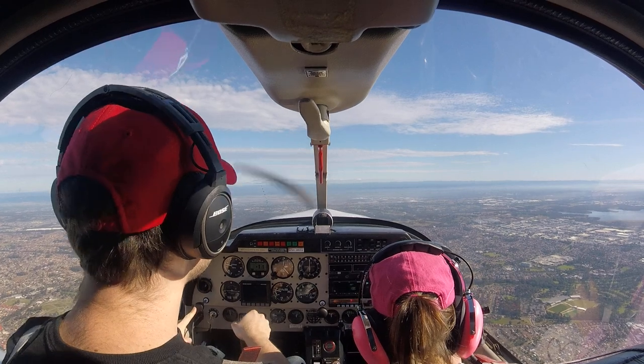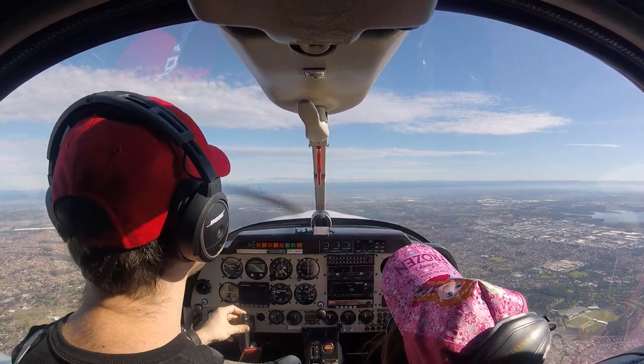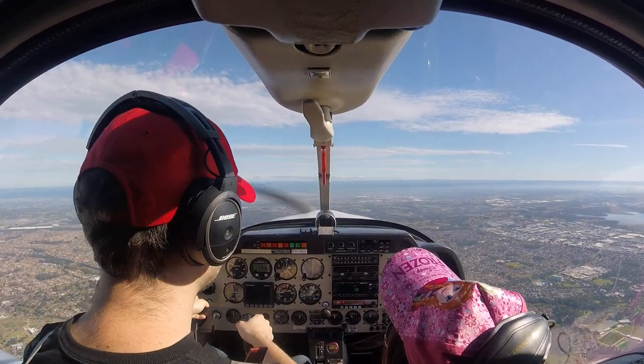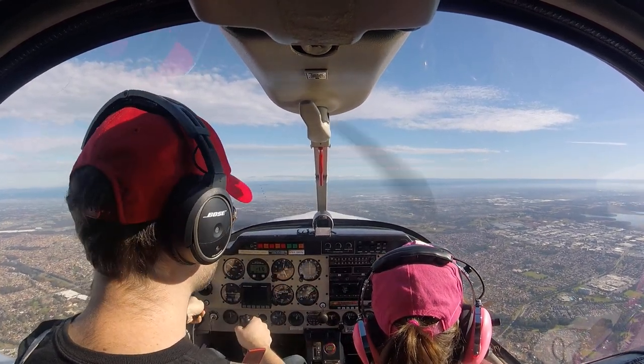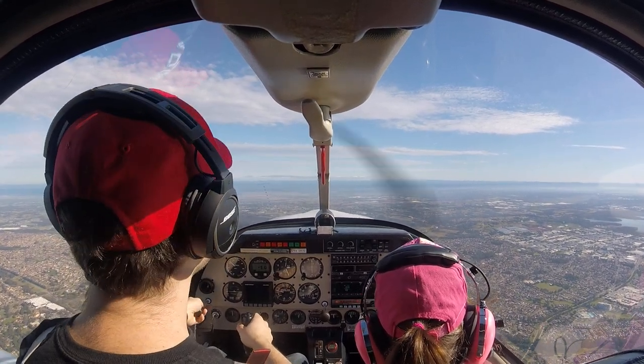1588, runway left, clear touch and go. Bankstown Tower, November Romeo November, holding point Bravo 5, runway 29 left for circuits, ready. November Romeo November, hold position. Hold position, November Romeo November.